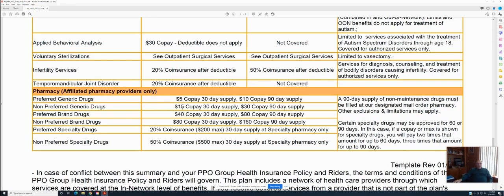Non-preferred generic drugs are going to be $15 or less, and then $30 or less for the 90-day supply. Now, 98% of the prescriptions out there have a generic equivalent. So for the most part, you're going to pay $15 or less or $5 or less for your prescription drugs. If it comes into play where you have a preferred brand name, those are going to cost you $40 a month. If you have a non-preferred brand name, it's $80 a month.